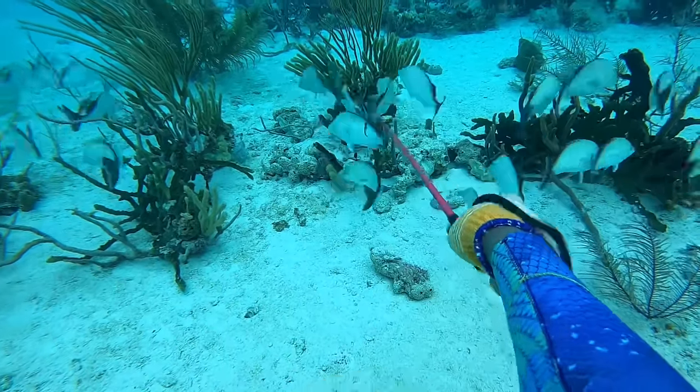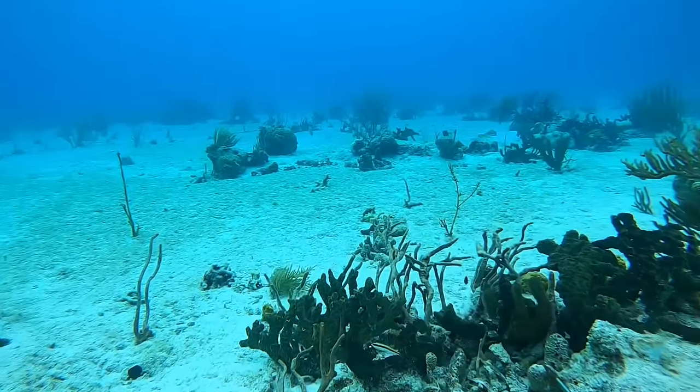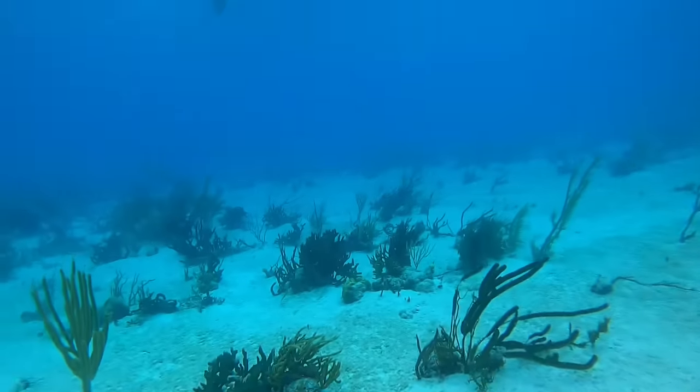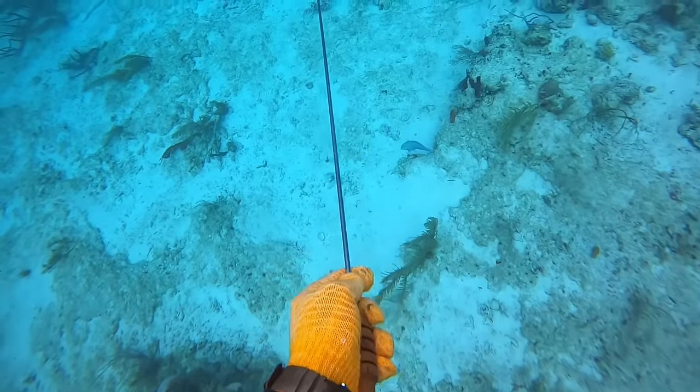I made a shot, you know, missed it. I was like, alright. Then I tried after another snapper. Here it is. Missed it again. You know, because this pole spear is not my pole spear. I'm not really used to it.